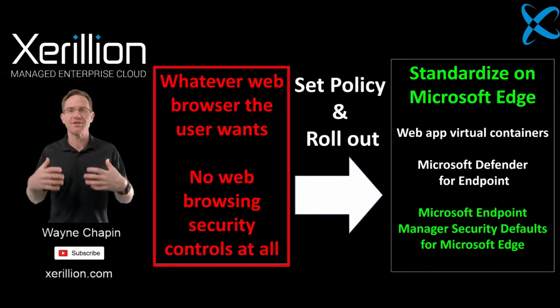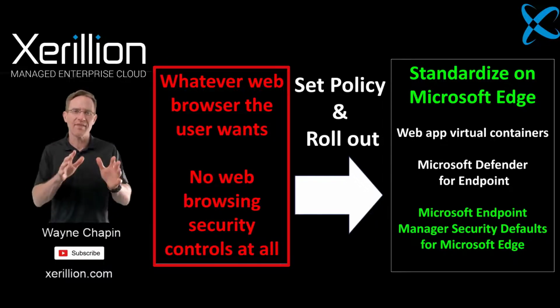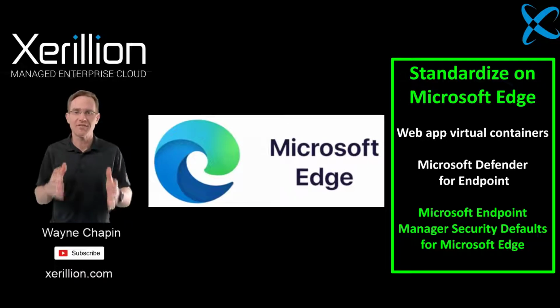If the goal is to allow users to reliably access the websites they need at work, and knowing that an attack vector into your IT system is through an email link that leads to accessing a malicious website through a web browser, if we really want to lock down that attack vector, then you should standardize on Microsoft Edge, the Chromium version, which is the new version of Microsoft Edge.